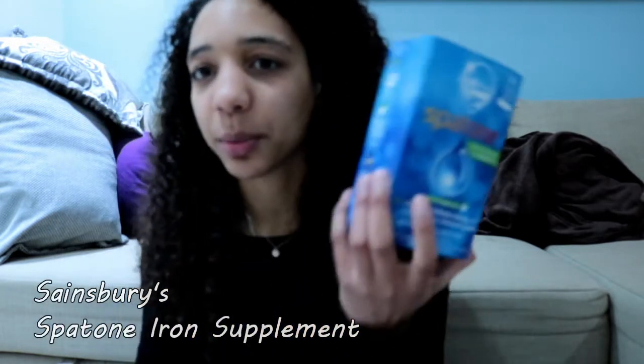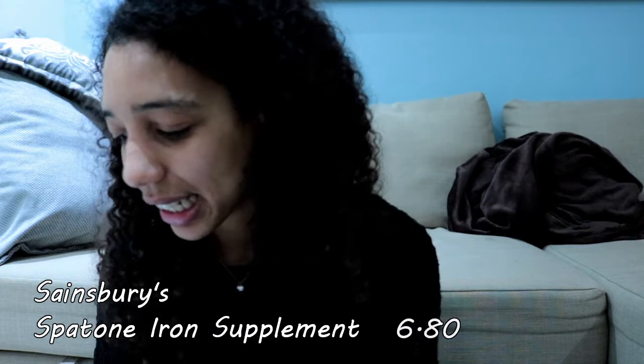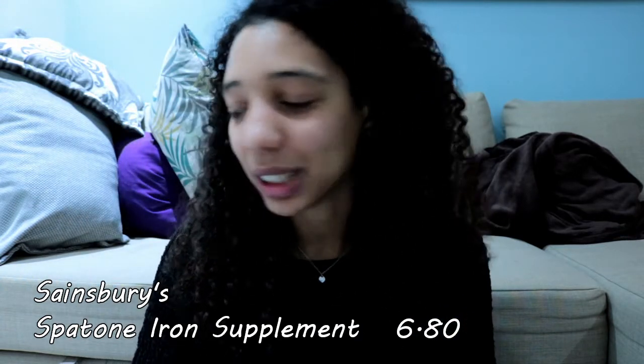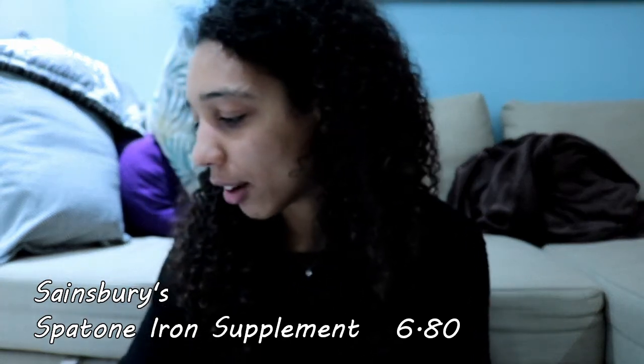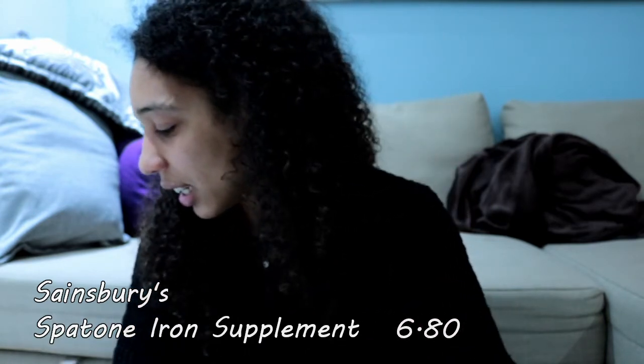And then the one I got from Sainsbury's, the one with the vitamin C and the apple flavouring, that was $6.80. So it was like £1 cheaper, because they're normally around $7.40, $7.80. So it's just a little bit cheaper, but definitely getting the 3 for 2 was really good. So yeah, I'm going to be using these for 2 weeks, so we'll see how those are.